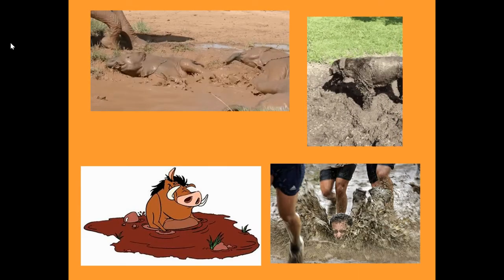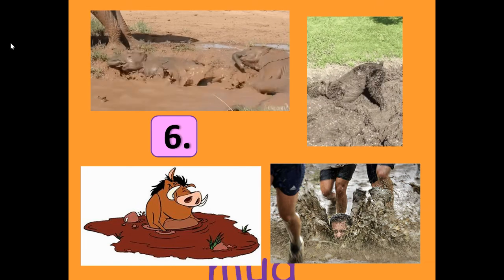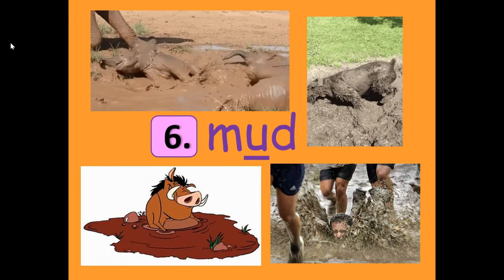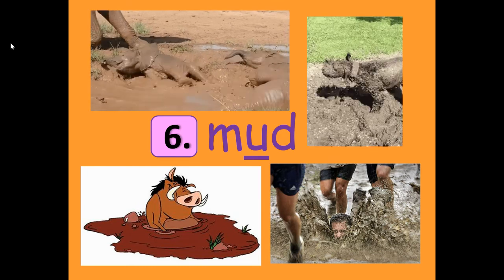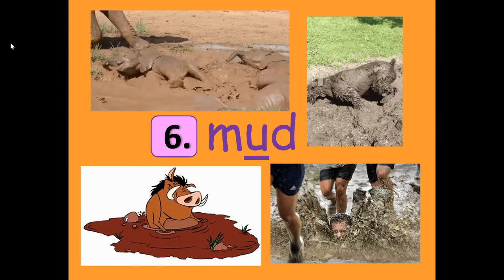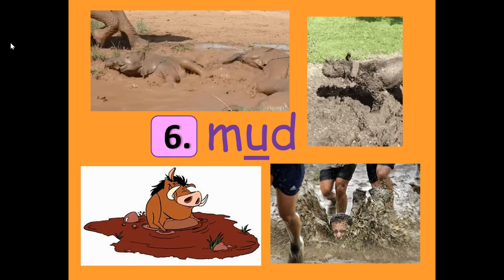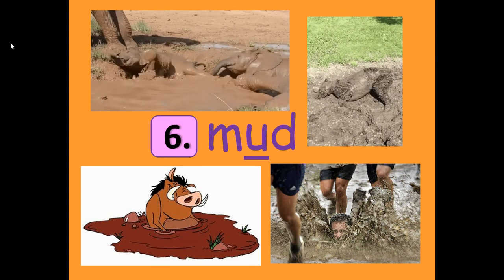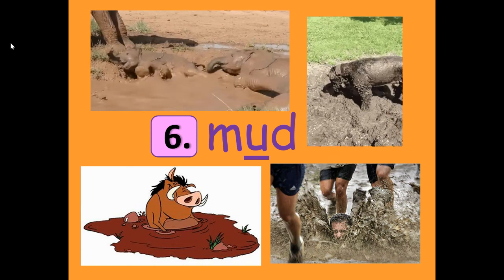Number 6. Mud. M-U-D. Mud. Stretch it out. Mud. Shrink it. Mud. Say it slow. Mud. Say it fast. Mud. Now I'm going to chop up the sounds. Say each sound separately. M, u, d. Slide the sounds together. Mud.